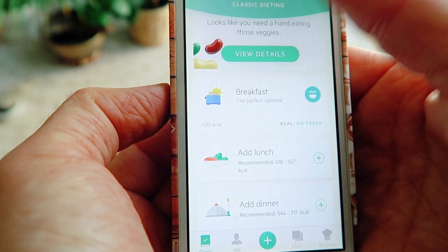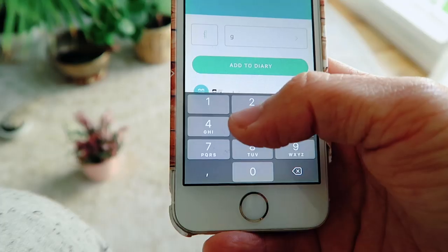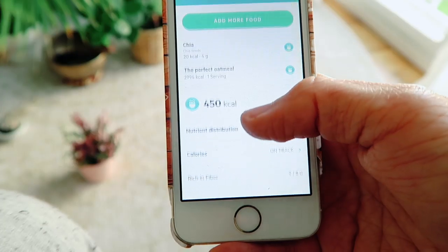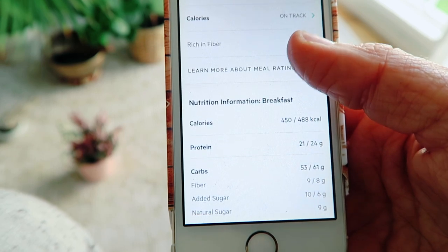I'm actually going to add some chia seeds. That's not in my recipe. I have added some today. 5, not even 4 grams. That's it. Total breakfast, perfect. Healthy level of protein, healthy level of carbs, healthy level of fat, rich in fiber, calories on track.